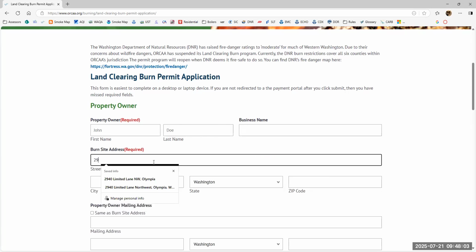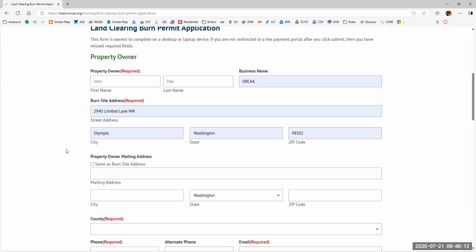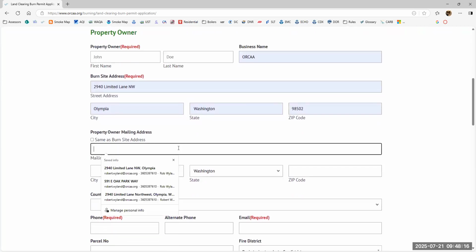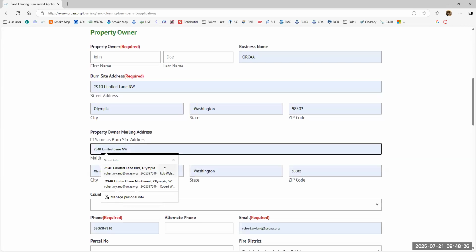So we'll go ahead and enter in our address here at Orca. And it autofills in some cases if you have your saved location on your own computer. The property mailing address in a lot of cases may be different. So we're going to go off of what is listed in usually the assessor's data page. For here, it's just going to be the same address, but you may have something different with a PO box. So you would just enter that information in.